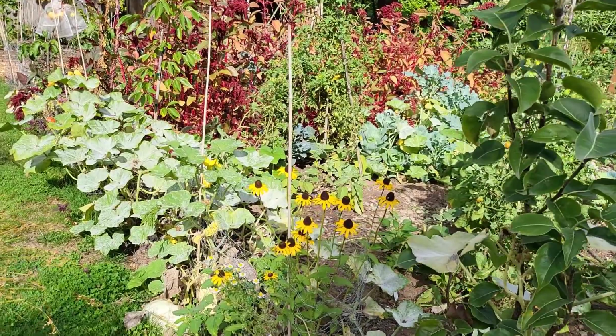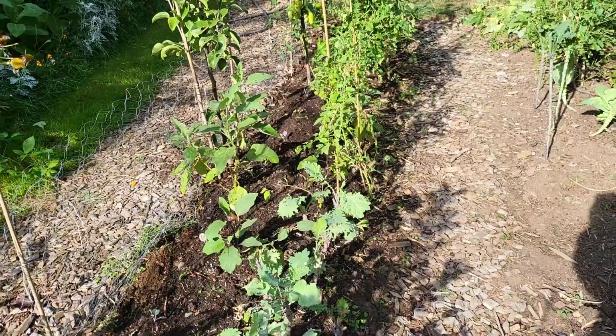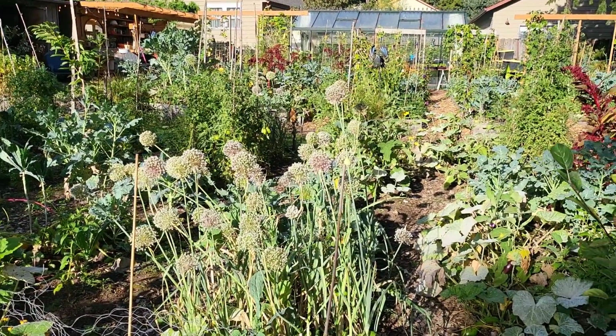These black-eyed Susans just popped out a couple months ago and they look great here, but I don't know where they came from. I just planted a combination of cabbage, bok choy, choy sum, lettuce, chard all in this bed, and I've watered it in. I had leeks in here early on that bolted, but I've left them for decoration.